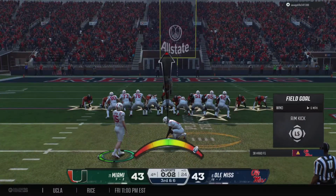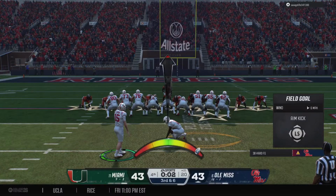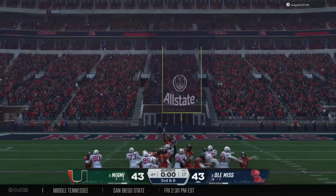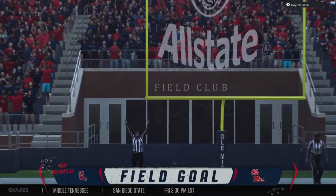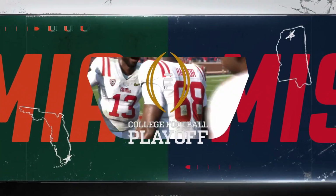So the coach will decide to settle for 3 points here. Out comes the field goal unit. So in the final seconds, everything comes down to this field goal attempt for the win. It's good! This playoff run continues with a kick for the ages.